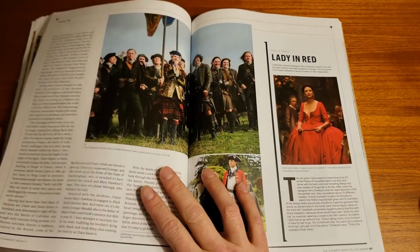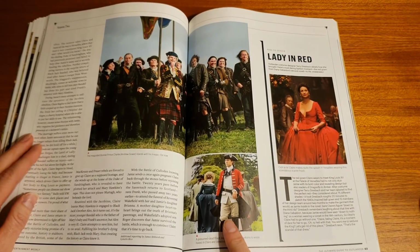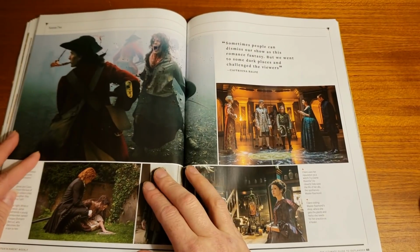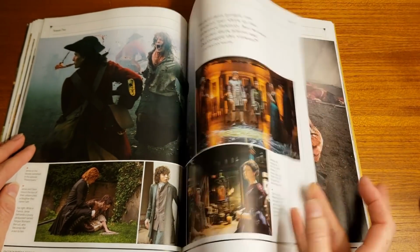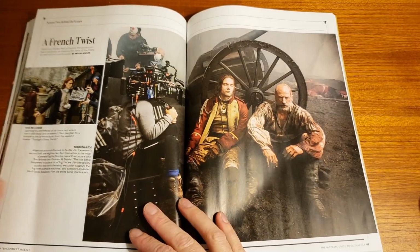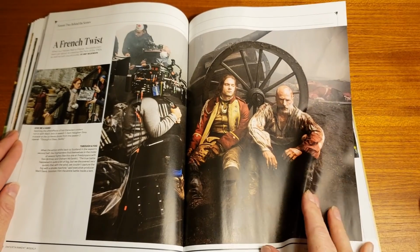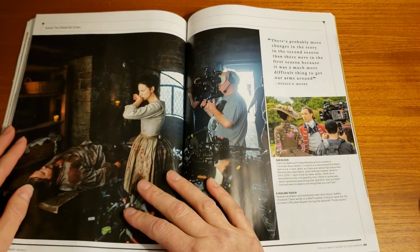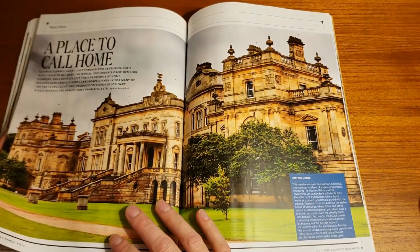Season 2, of course. Bonnie Prince Charlie, Blackjack, the red dress. Lots of blood. Behind the scenes photos. More behind the scenes photos.